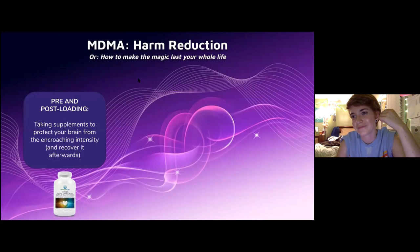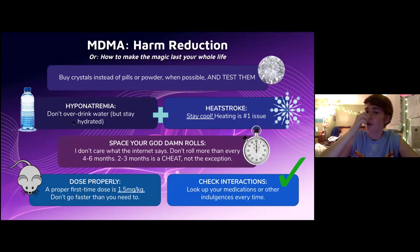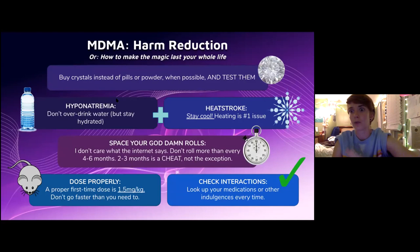Since we're over time, I'm going to stop here, and we will talk about preloading and postloading and supplements and 5-HTP, which really grinds my gears. But also, I know that there were more questions that we had. If you want to email them to me, I'll answer them in email, because there were a lot of really good questions, and I know there's a lot to say about MDMA.